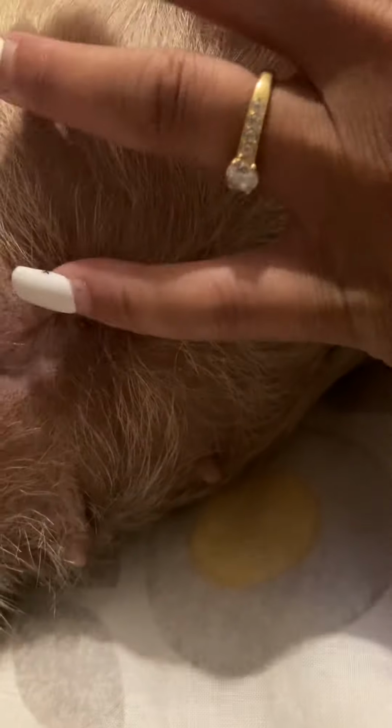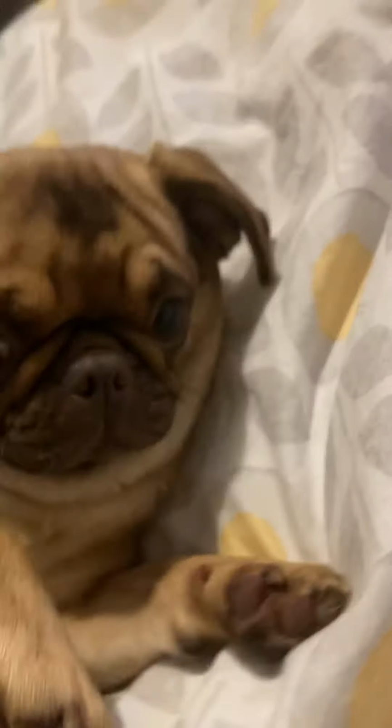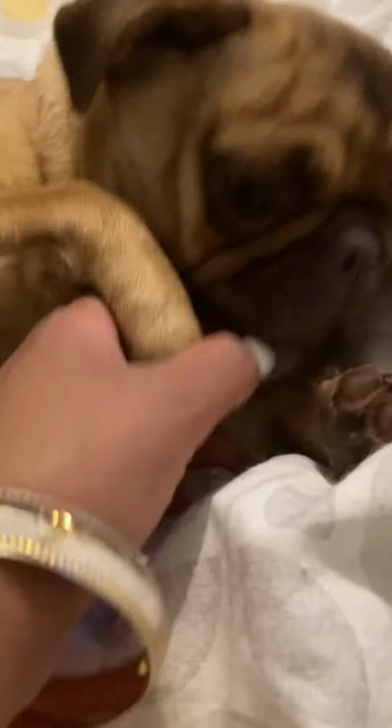There is a bit of stitching here that is quite sharp, which I will be ringing the vets about, because I don't know why it's like that. It shouldn't really be sticking out like that. But yeah, that is coming on nice, isn't it, babies?